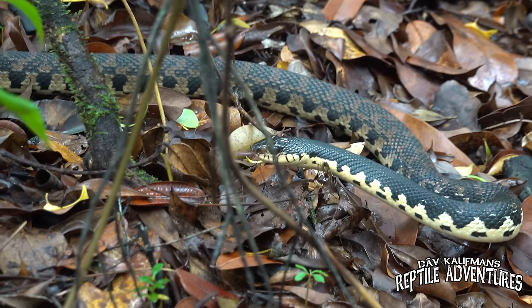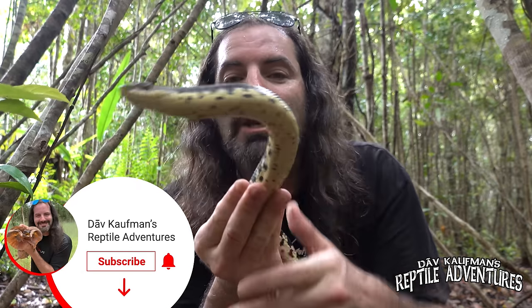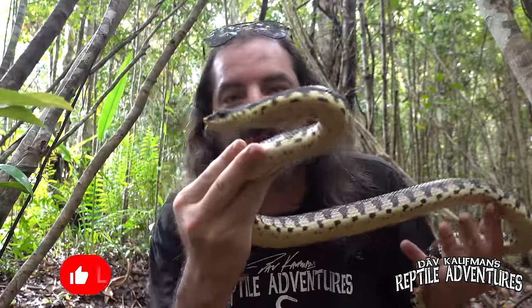Here we have a giant Madagascar hognose snake right there. And here he is, and he is much more surly than our western or eastern, southern, even Mexican hognose snakes that we all know and love in North America.